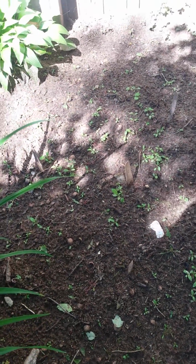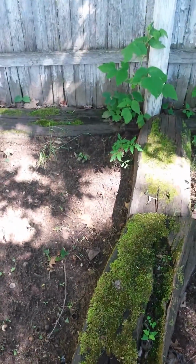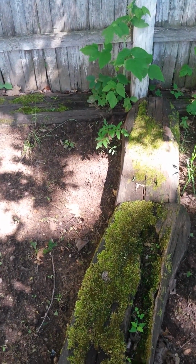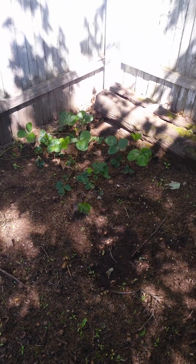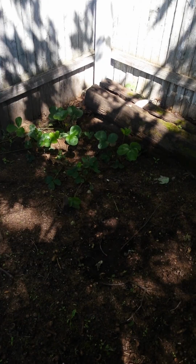Over here I do have some beets growing, and although I had picked every single weed I could find in this area, seems like the weeds are coming in. And I do have carrots spread out randomly, if you can spot them. So I'm gonna have to get in here and do some weeding. And got a little tomato plant I experimented with. Let's see how it grows in the shade. Well, not so well. Strawberries, they're actually doing really well in this spot.